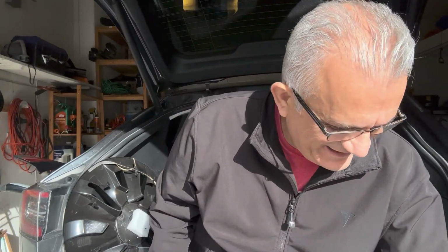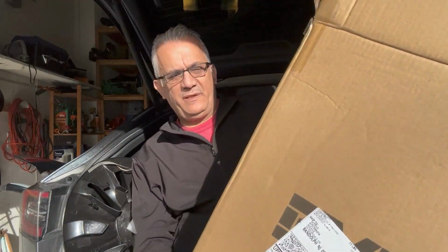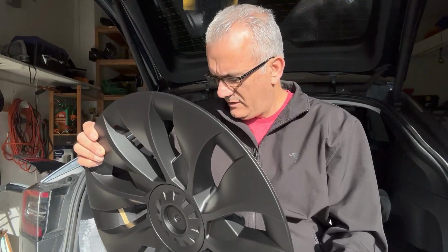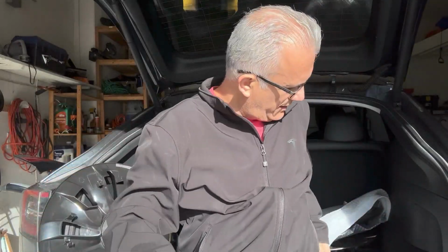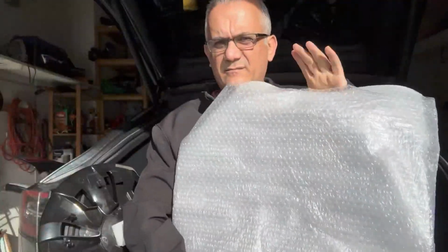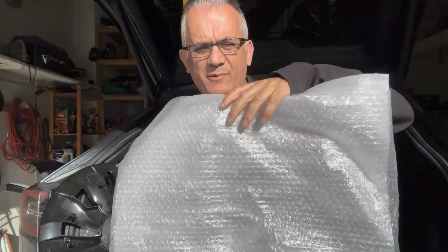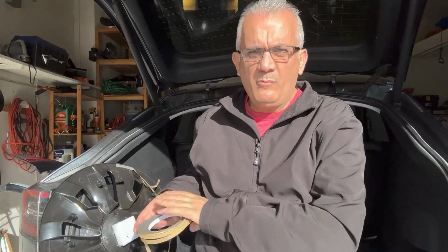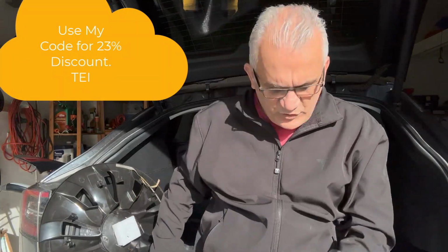And I got an awesome set from EV Base, right in this big box, for my Tesla Model 3 2018 wheel covers. Okay, let me just show you. They come four sets in this nice bubble wrap right here, four of them. Now it does come with this foam. I'm not sure if I'm going to use it, but I'm going to show you how.